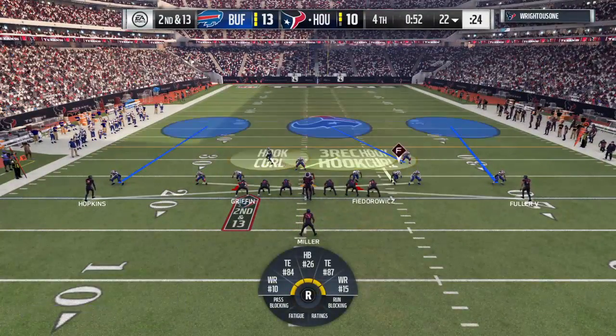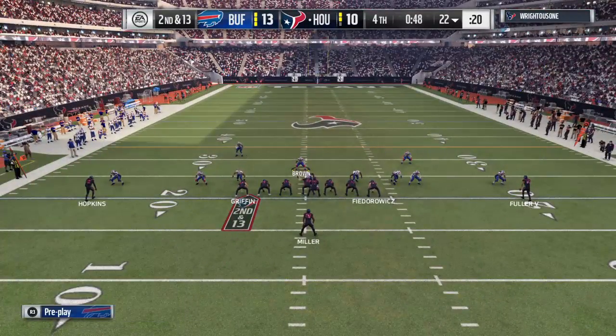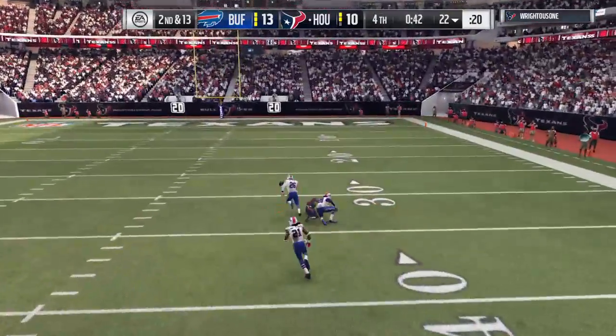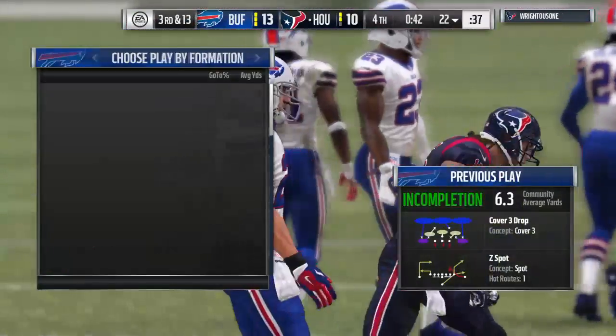Leopard! Leopard! Hurry up, here we go! Back to throw. Now a desperation throw deep downfield. And both guys were there, but it falls incomplete.